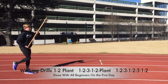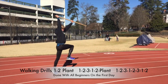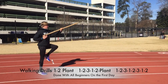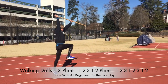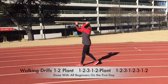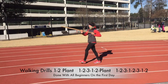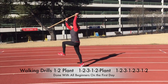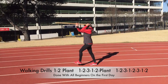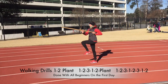We want to make sure the left arm stays at the chest and does not drop to the hip as they move the pole forward. The kids do these with a short pole, and then we'll eventually transition to a long pole. Rocker step, 1, 2, 3, 1, 2, 3, 1, 2. Notice how the athlete is pushing the pole forward, up every single step. And by forward, we mean up over their head, not forward in front of their body.